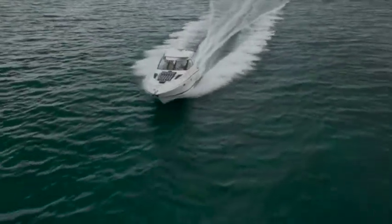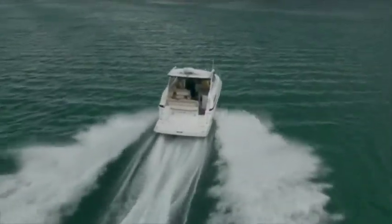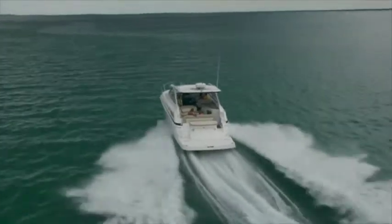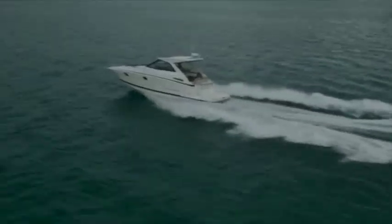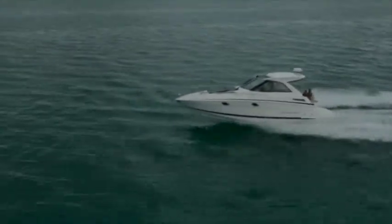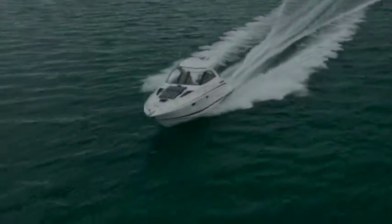This boat's available on either gas or diesel. We found in the Florida market the diesel has been very popular. This boat right here is diesel, for example. This has the D3 Volvos in it. They're 220 horsepower, so a total of 440 horsepower. Cruising speed on this boat, you're going to be in the mid to upper 30s. Wide open throttle in the mid 40s. I mean, this boat gets up and scoots.